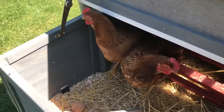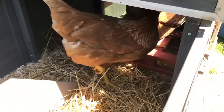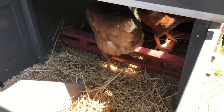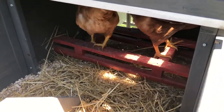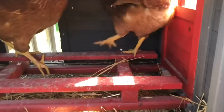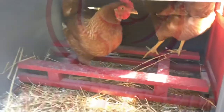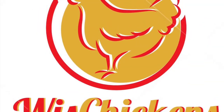What we also found out is they do not like it when we take their eggs away. As you can hear, they are not happy about that, but we are very thankful that they're giving us these eggs, and they do taste delicious, and it's one thing we don't have to buy at the grocery store right now, so we have plenty of eggs.